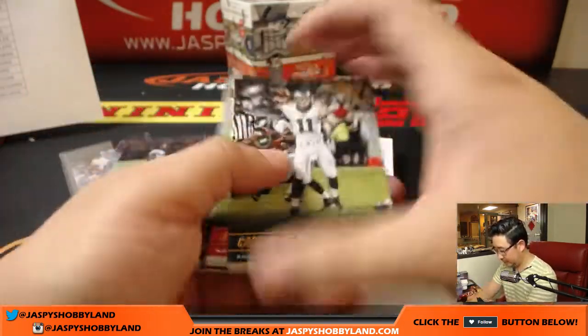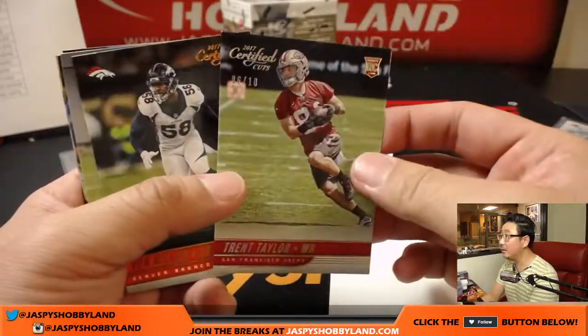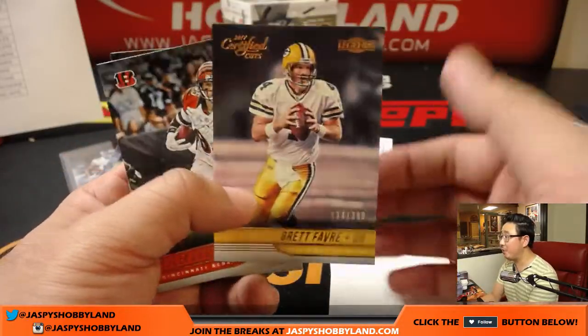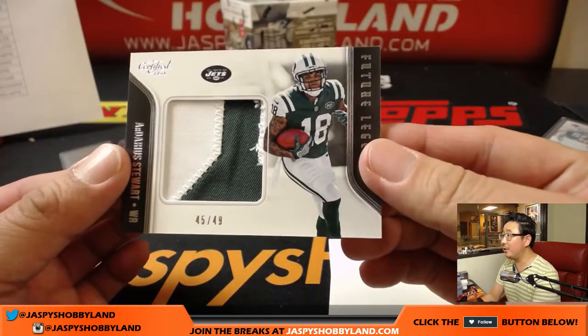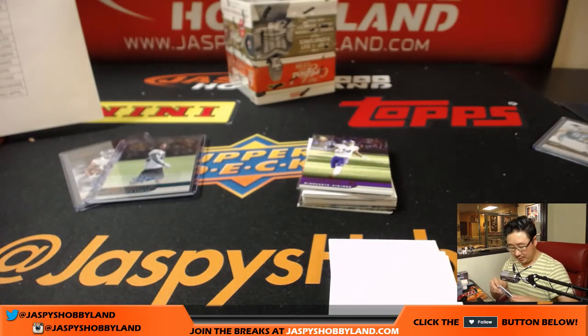There's Trent Taylor, 6 out of 10, who's shown some sparks of brilliance at times. Brett Favre, 134 out of 399. And for the Jets, two-color relic, 45 out of 49, Future Legends relic, Darius Stewart. JT with the Jets.